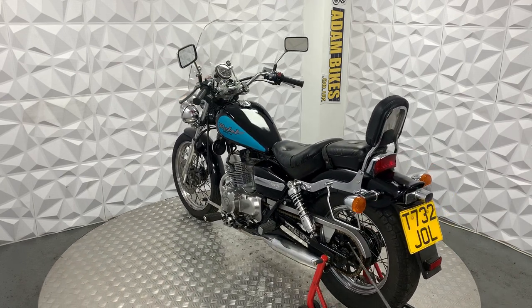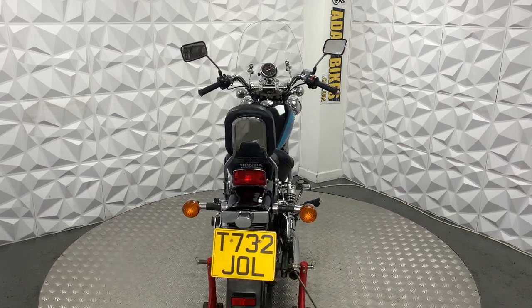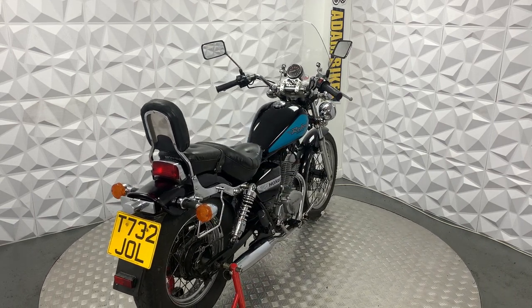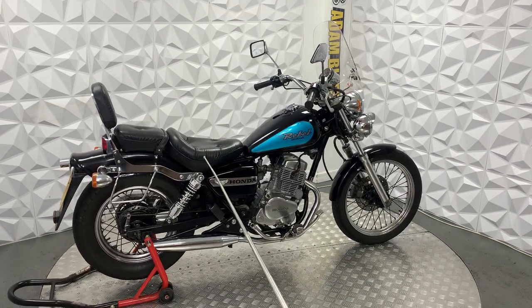The chain and sprocket is in excellent condition. Rear tire has a decent amount of tread left on it. And obviously this is a drum brake on the rear, but the brake works fine. It's got the standard indicators all round. Rear shocks are in good condition.